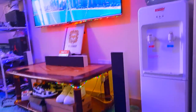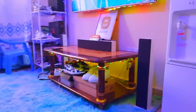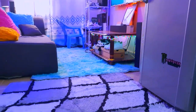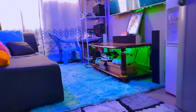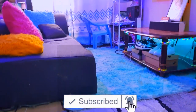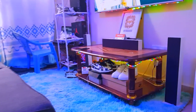And our bad boy dispenser. And guys, look at our carpets. Okay, this is the view of our carpet from down here. This is our seat. This is where we do most of our pranks from. From this seat, guys, this is where we do most of our pranks from.